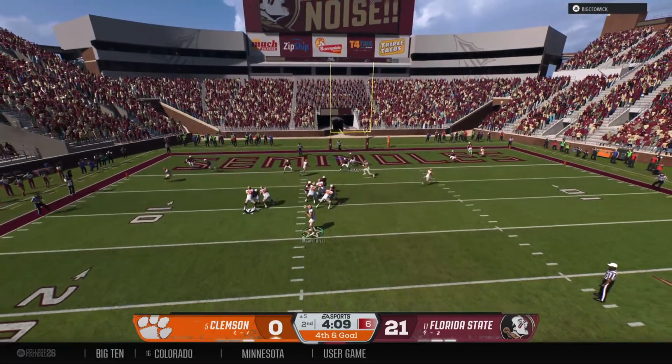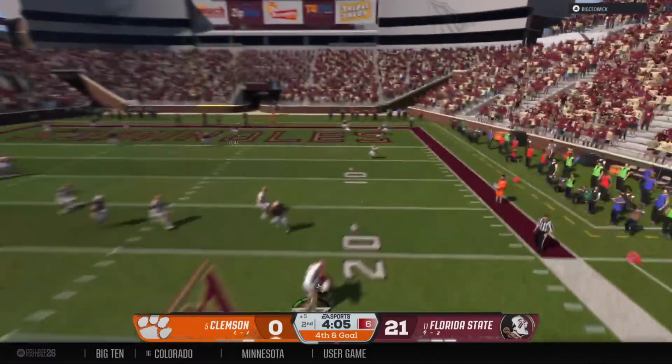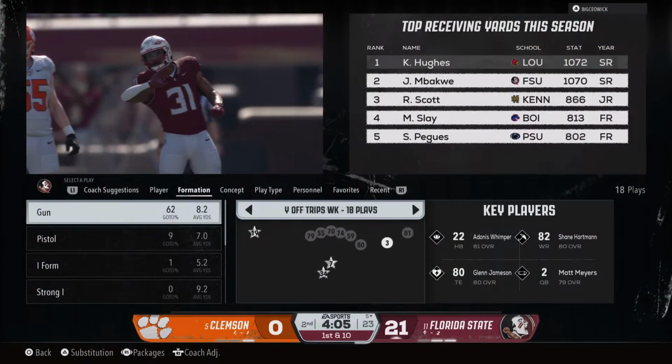From the shotgun, he's probing the secondary. The pass rush closing in. And it's incomplete under heavy pressure. A big fourth down stop.